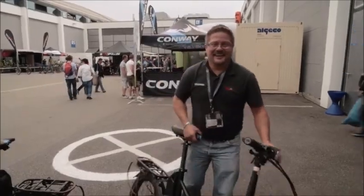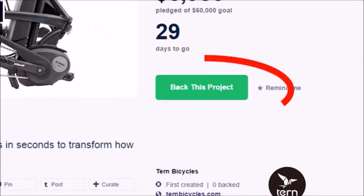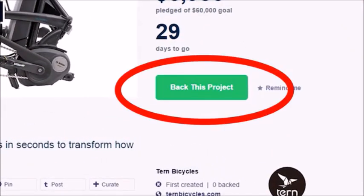Awesome! By making a quality electric bike that is truly portable, we hope that we can help more people around the world ride bikes more often. You can help make this dream a reality. Just click Back This Project and choose a reward.